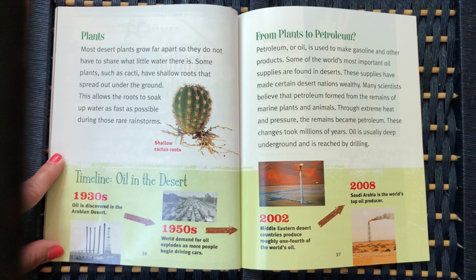Many scientists believe that petroleum formed from the remains of marine plants and animals. Through extreme heat and pressure, the remains became petroleum. These changes took millions of years. Oil is usually deep underground and is reached by drilling.